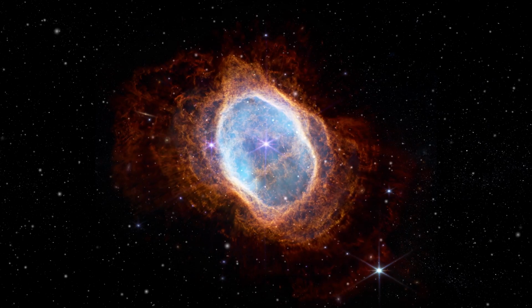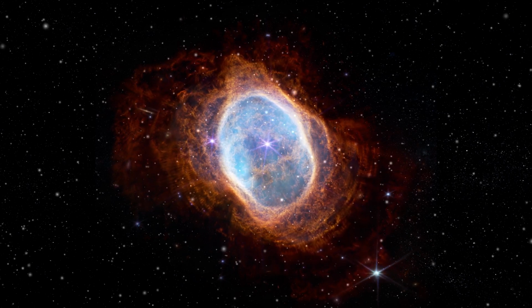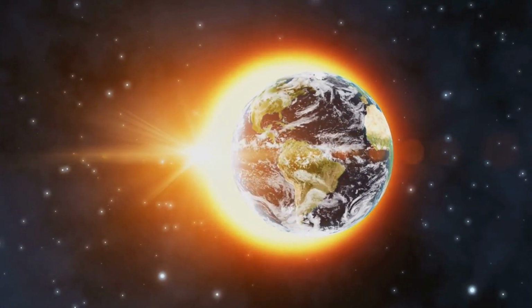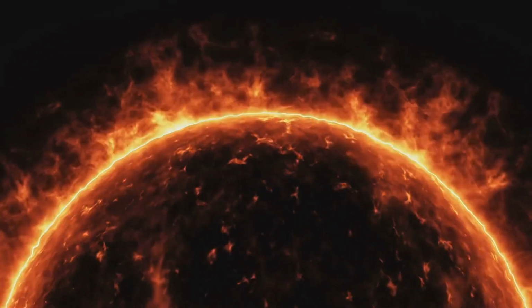At the center of the planetary nebula lies the star's exposed core, a dense, hot object called a white dwarf. White dwarfs are incredibly dense, packing the mass of the Sun into an object roughly the size of Earth. They are incredibly hot but no longer generate energy through fusion.